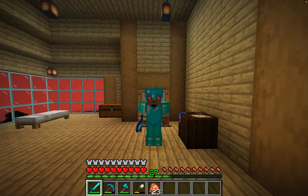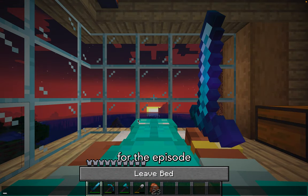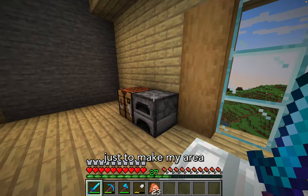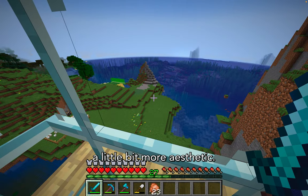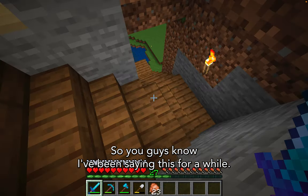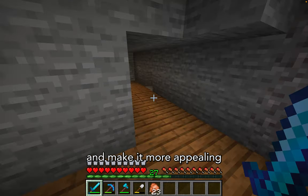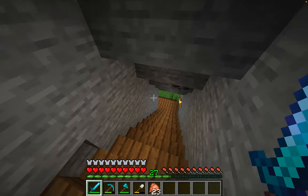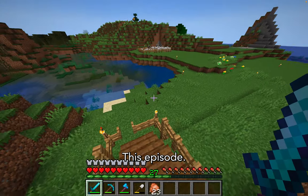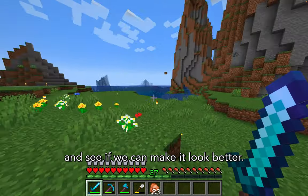And today, I have a plan for the episode, just to make my area a little bit more aesthetic. So you guys know, I've been saying this for a while. I really want to fix this up and make it more appealing to walk down and look at. So that's what I'm going to do this episode. We're going to fix this thing and see if we can make it look better.